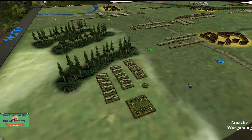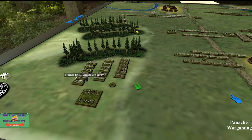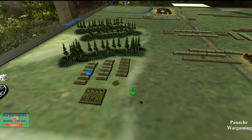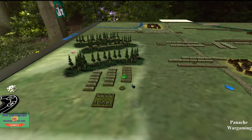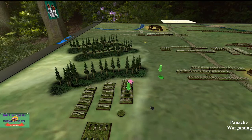How do you command them? Now, can I just change one of the unit formations? You may issue individual orders as well. The risk you take with that is if you fail, then you're done. Then Bevern is done. The nice thing is, whichever one you give it to, they're superbly drilled, which means you're going to get a free move. Correct. All right, I'm going to do it individually. Which one? And what's he doing? Come over here, just one move over there.